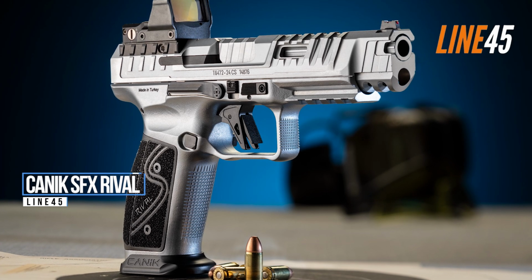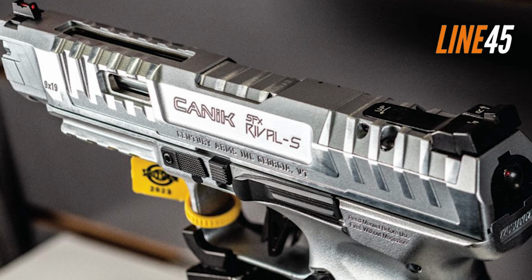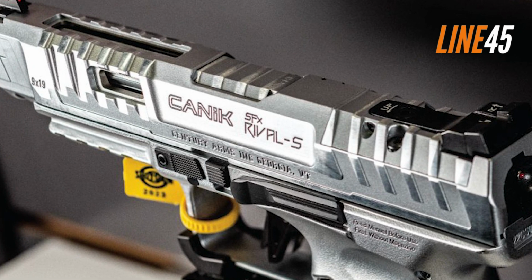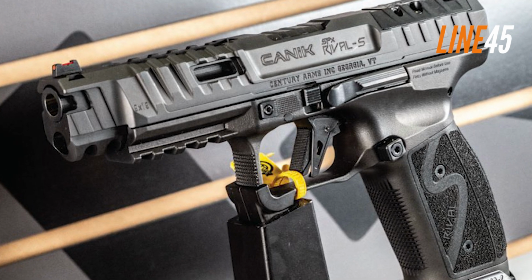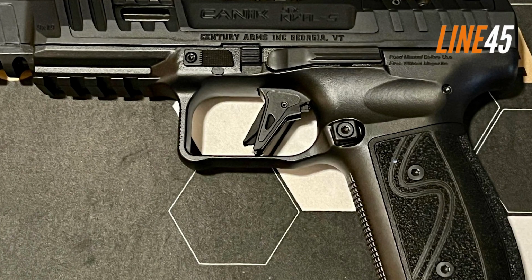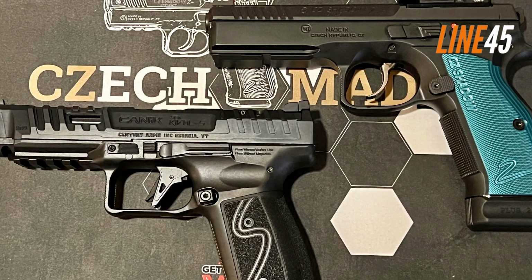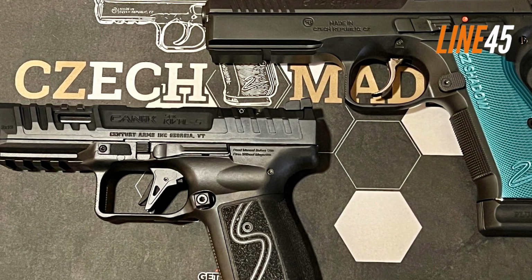Canik SFx Rival. When the SFx Rival made its debut in the market, it definitely obliterated people's expectations. It brought competition-grade features into a platform that feels as intuitive as it is precise. And yes, similar to other Canik pistols, this one isn't attached to an expensive price tag, which means that you, me, and everybody else always have the opportunity to get it.